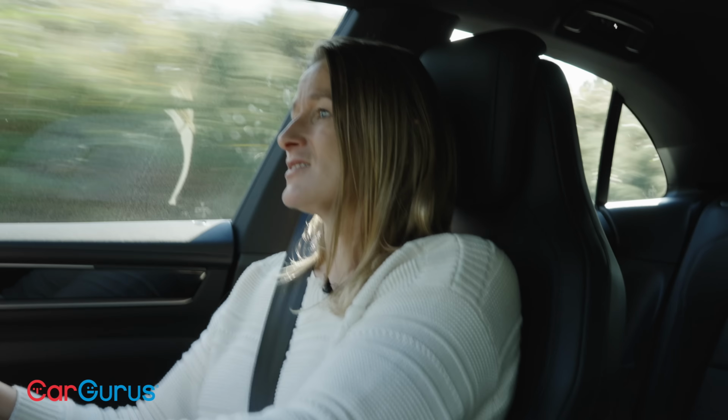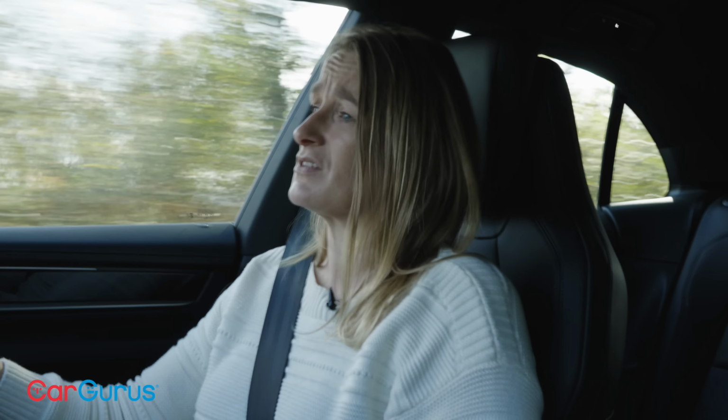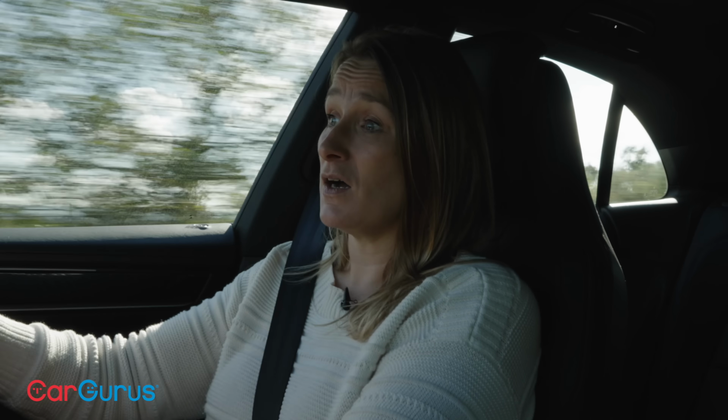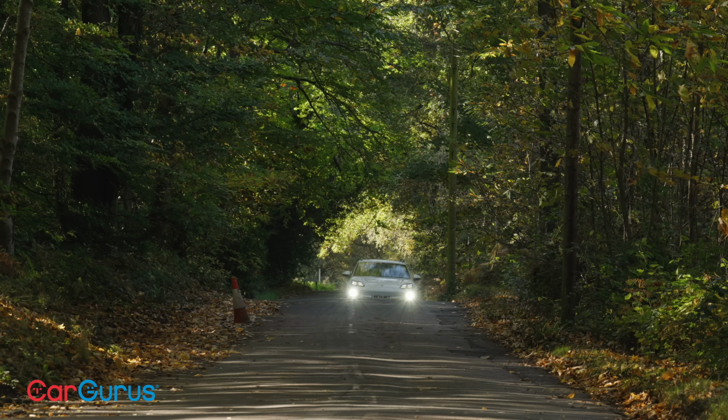That is important. I don't really want to be able to do 0 to 62 in 3.2 seconds in my family car. I think that's kind of a nonsense. But hey, again, I may be in the minority here. I like a car that you feel like you're using its potential, and I think the 4's a really nice option for that. Yeah, it drives really, really well.